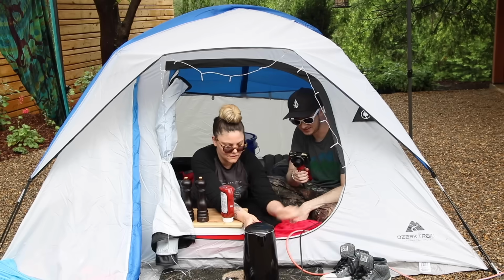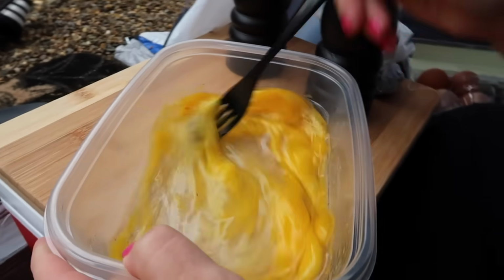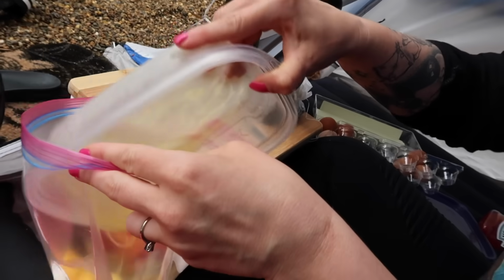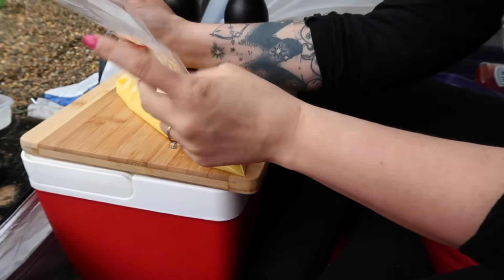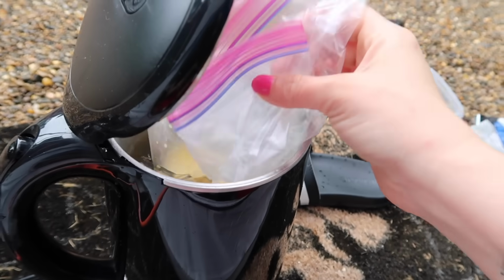So we're making coffee in there. Well, no, we're gonna make our eggs in here. You never seen this before? This is fun. How many eggs do you want? 2, 3? Ew, gross. And now you just got eggs in a bag. Eggs in a bag. And now you take the egg, you put it in the pot, in the hot water there.